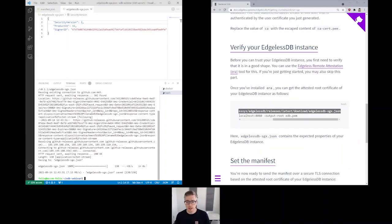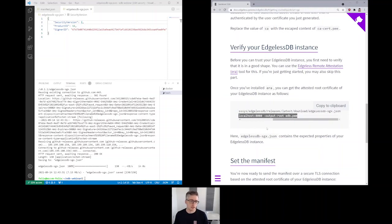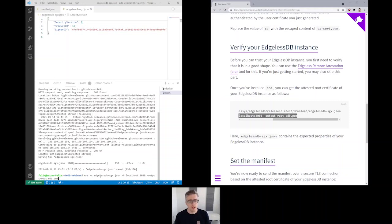Okay, so we have that, and now we're going to verify if our EdgelessDB instance that we just started is adhering to this specification, and if it is indeed running inside an SGX enclave. So we use a tool called Era, and I installed Era before the session on my machine. It's also an open source tool from our company, and what Era now does is it will connect to EdgelessDB via a REST API, and it will engage in an attestation protocol with EdgelessDB, and if it succeeds, it will get EdgelessDB's self-signed TLS certificate. And based on that, we can then establish secure connections to EdgelessDB, and we know precisely that we're talking to the intended version of EdgelessDB.